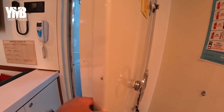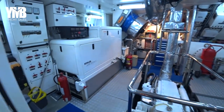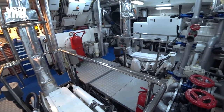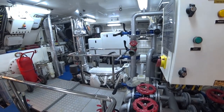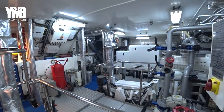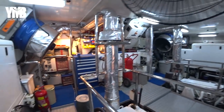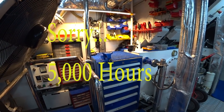So let's see the engine room. In the heart of this engine room, there are two Cummins main engines, each with 450 horsepower, at the moment with 2,500 hours. There are also two generators here from Kohler. One here on the starboard side, the other one there on the port side. Each with 44 kilowatts of power and with about 500,000 running hours.